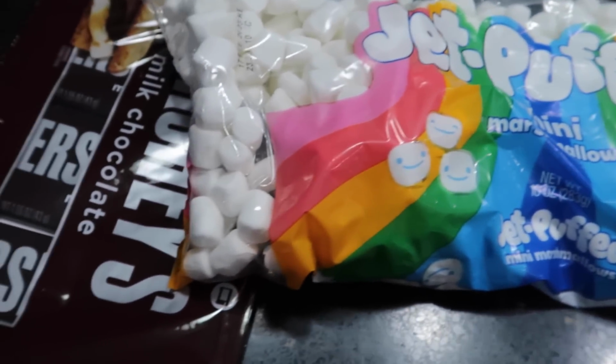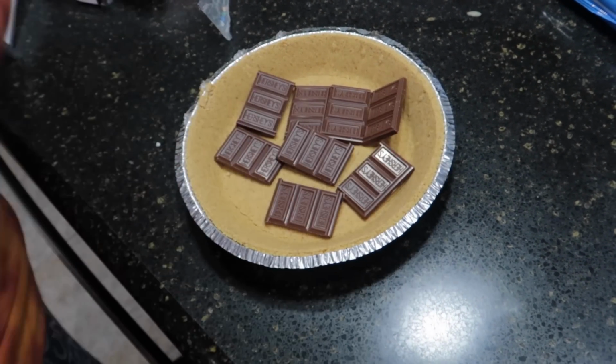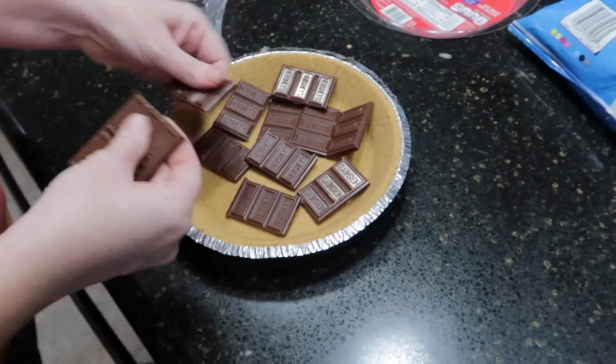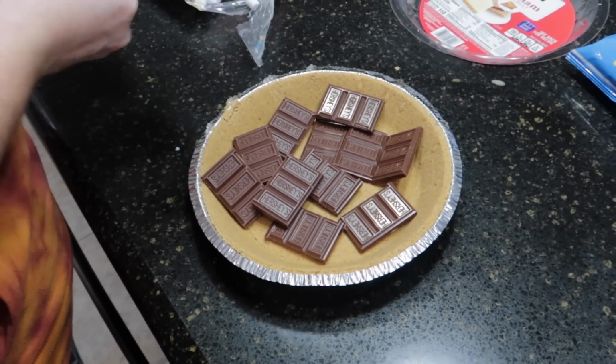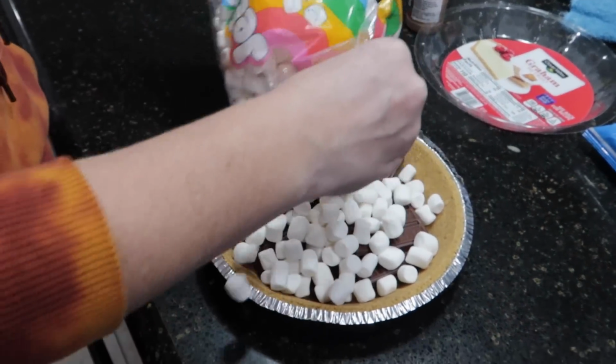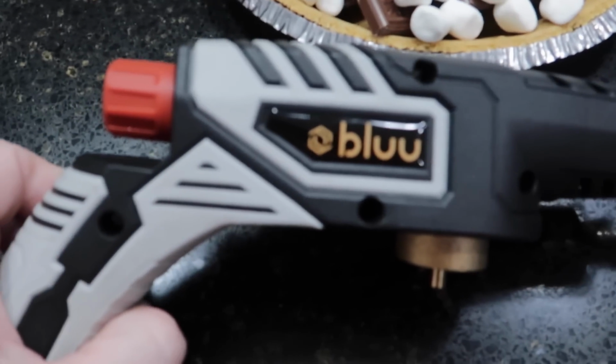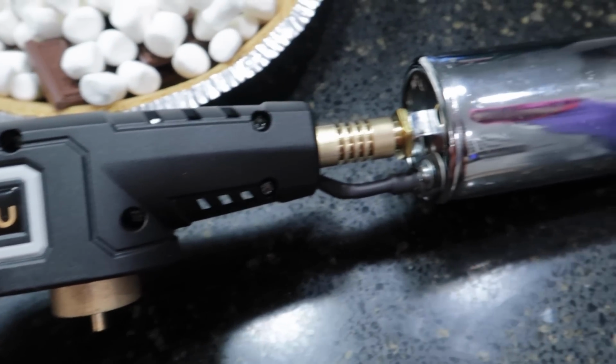Next up, I'm going to make a little s'mores dip with this graham cracker crust. I'm going to put some chocolate bars in there, and then I'm just going to sprinkle the top with some marshmallows. Bluu had sent me this food safe blowtorch to use, so I had never used one of these. I think it's really neat.